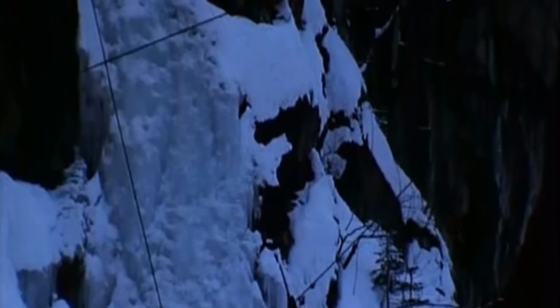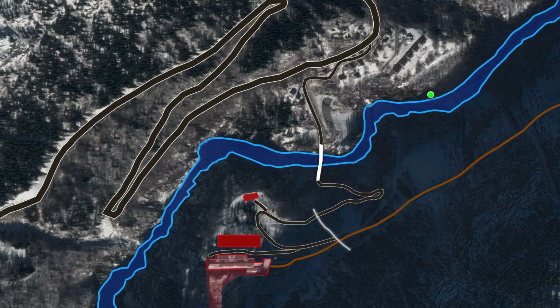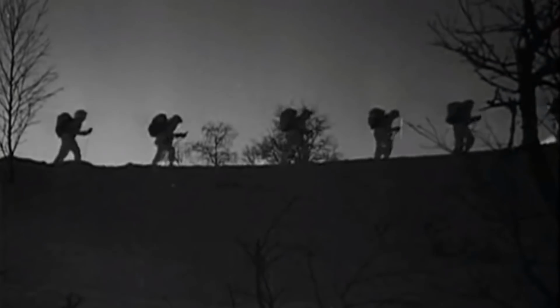Crossing the bridge though would mean certain detection and a firefight with the sentries, alerting the garrison and throwing the operation into chaos. The team decided that they would need to descend into the ravine, cross the River Morna and then climb the other side. At 8 PM on February 27th, the Gunnerside team began its journey to Vemork.